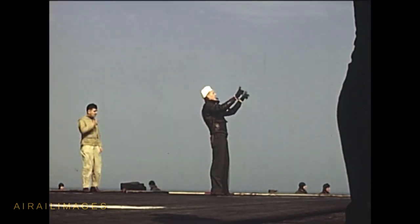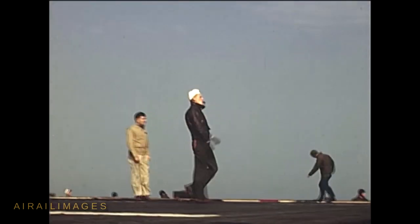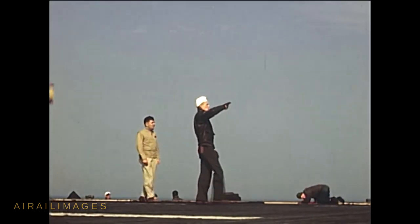Escort carriers have all been scrapped, and the last of the K-class Navy blimps retired in 1959.